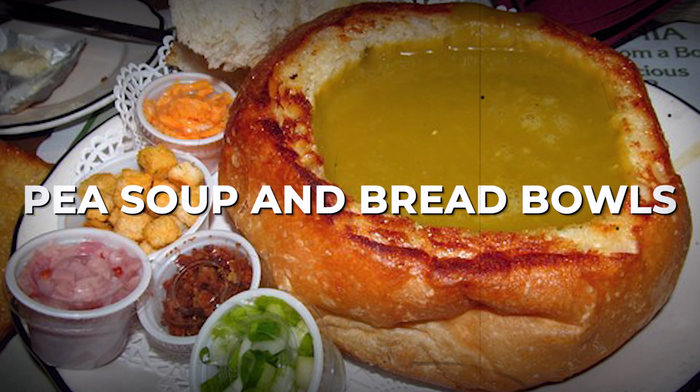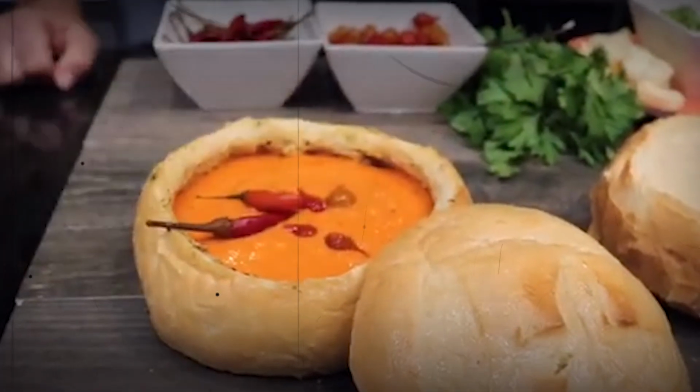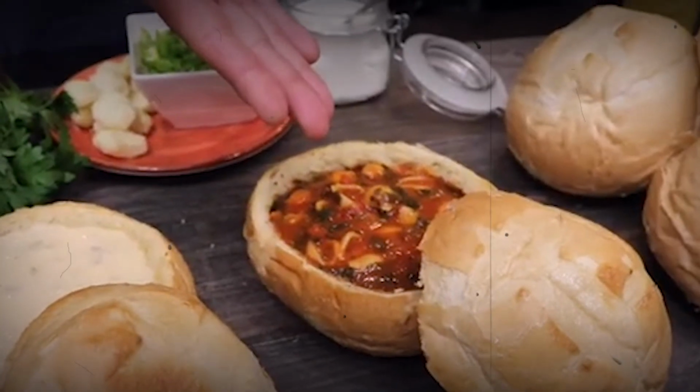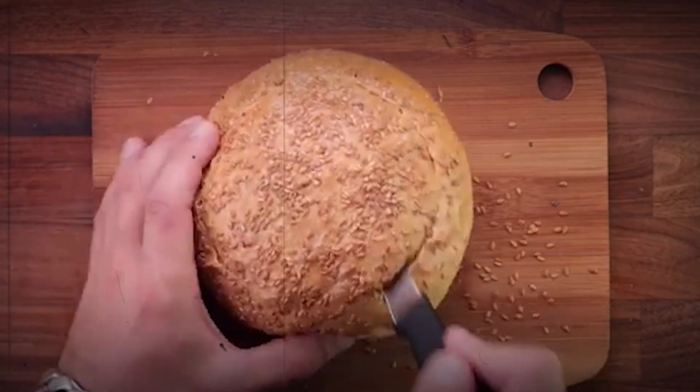Pea soup and bread bowls. There was a time when every crumb counted and no piece of bread went unused. Pea soup and bread bowls are a perfect example of this frugal, creative spirit, a meal that turned humble dried peas and rustic loaves into a comforting feast that could feed many without costing a fortune.